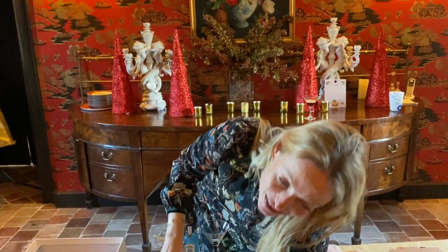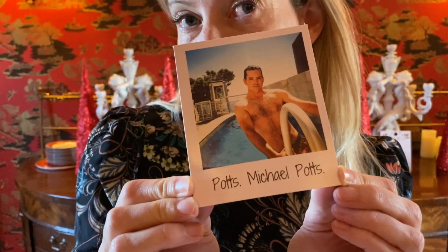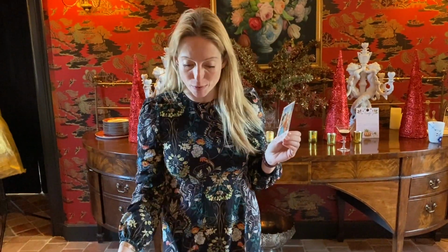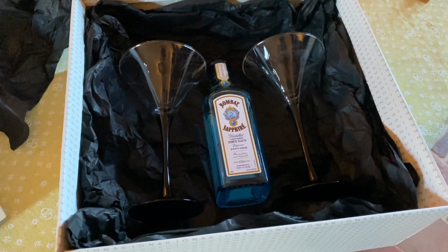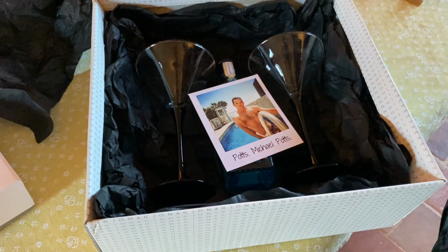But look at this. This is the priceless bit. And you see what I've done? I've done a bit of a James Bond theme for the martinis. Potts. Michael Potts. Shaken, not stirred. This box looks about the right size. Okay. And I have some black tissue paper. I'll put these in like that. And it shouldn't matter how much you've spent. It's the thought you've put into it and how nice the gift is. It's just a beautiful gift. And who could not be thankful for that on Christmas Day?